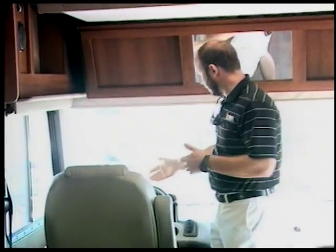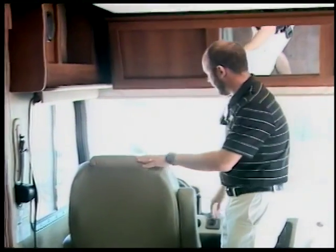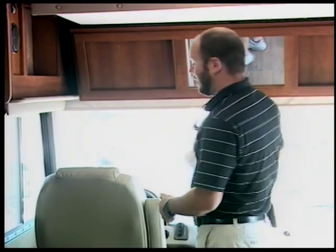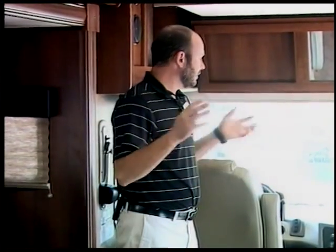This unit's going to be equipped with electronic leveling gear. It's an automatic leveling gear made by Lippert. It also has backup cameras and side-mounted cameras. So if you're going down the interstate and you turn your right blinker on, there's a camera on the right side, and there's a camera on the left, so you can see if any cars are in the blind spots of your mirrors. That's another feature that a lot of people like.